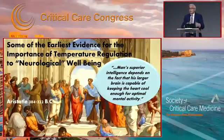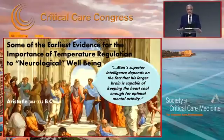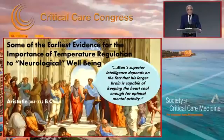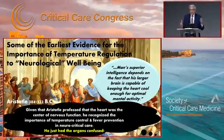Hypothermia, when you think about where its origins are, there are many old slides that you see. Where did it start? I came across this and I just said, wow, this is pretty wild: Aristotle in the 4th century BC said that man's superior intelligence depends on the fact that his larger brain is capable of keeping the heart cool enough for mental activity. In my mind, given that Aristotle professed that the heart was the center of nervous function, he recognized the importance of fever prevention in neurocritical care. He just had the organs mixed up.